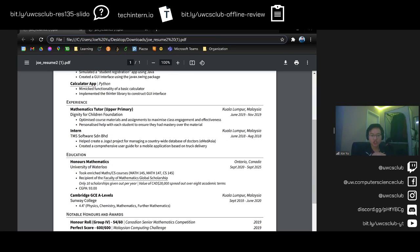Helped create a Joget project for managing company-wide databases. Expand that a bit more. I like to know what role you've played in the project, right? Saying things like "we did this" or "I helped do this" sort of muddies the water. The recruiter won't know what exactly your contribution is, so you should definitely make that clear. And then, created a comprehensive user guide for mobile applications.